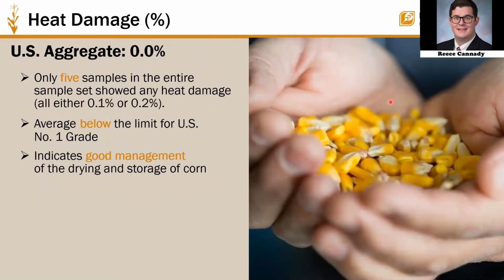So, well, again, it's 0% heat damage. It's number 1 grade. We haven't had any issues with heat damage really in the past. It's something we will continue to manage since it is a grade factor, something that's very sensitive, but at the same time, really no issues when it comes to the export channel.